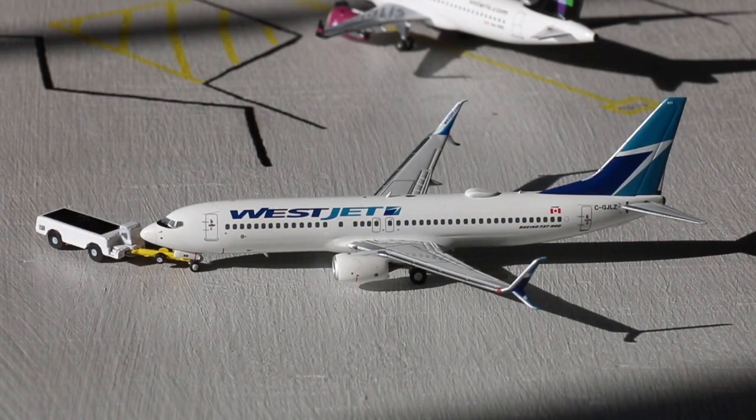That's definitely on the agenda, but I'm not too disappointed with my NG model 737-800 and the Gemini one, so that's going to be an interesting purchase to justify, but we'll see what I end up choosing on that, but it's definitely not an impossibility. So let me know what you guys think about that.